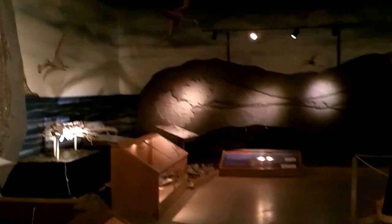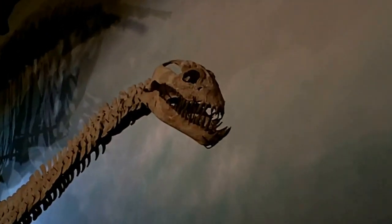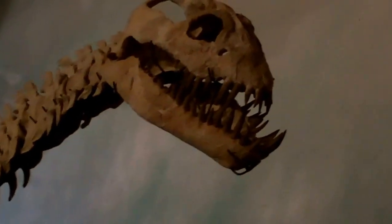What else do we got here? Pteranodon up there, huh? Pretty good size. Elasmosaur is the name of that big guy with the teeth. Is it? Elasmosaur. From Morocco. Wicked.